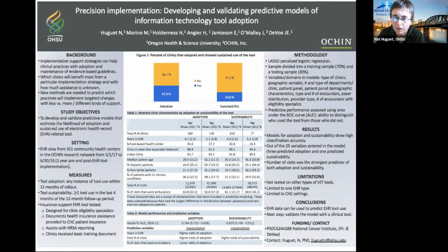What we found is that overall, the EHR had really good predictive performance for adoption and sustainability. My slide is blurry on the video, so maybe you have blurry videos as well, but for adoption, let's see if I can get a better version here. Hold on one second. The model fit is above 78%, and for sustainability, it's around 80%.